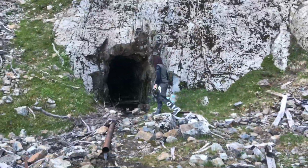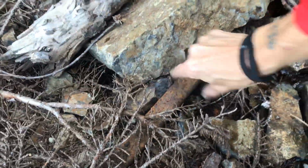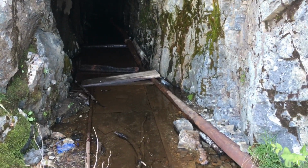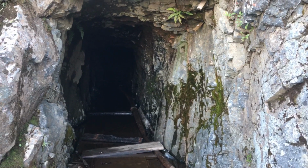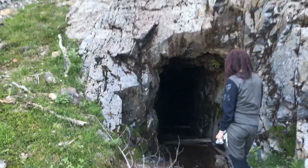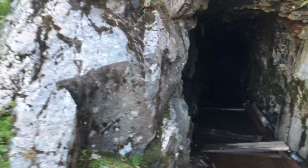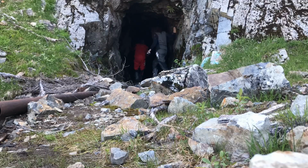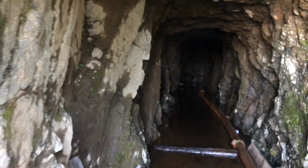But let's go check out the mine. So these are the old railroad tracks, or the cart tracks that they would haul the gold or the silver in and out. Let's grab our flashlight and go exploring. So of course, I'm an idiot and forgot the flashlight down in the bag, but got the flashlight on the phone. Water's deep.